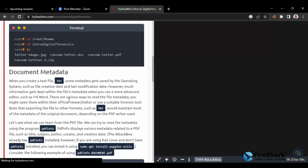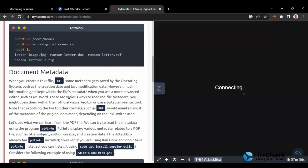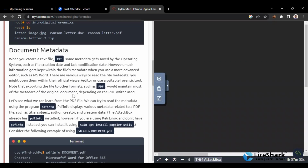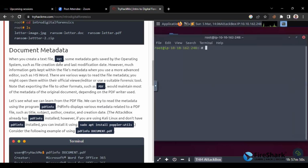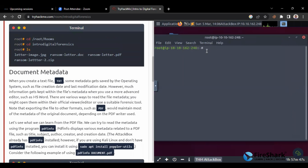The AttackBox already has PDF Info installed, so we need not install it. What we will do is, first of all, open up the terminal and move into this folder. So, cd /root/rooms/intro digital forensics. Okay, hit enter. We are inside this folder.